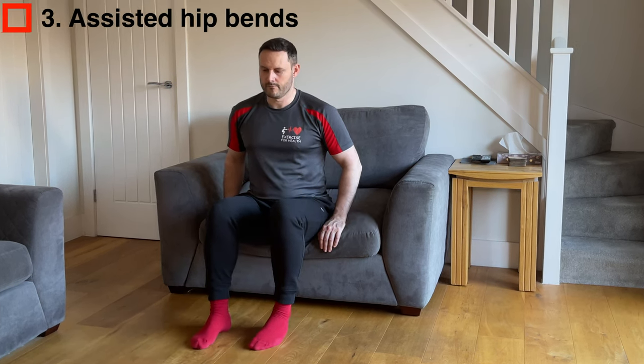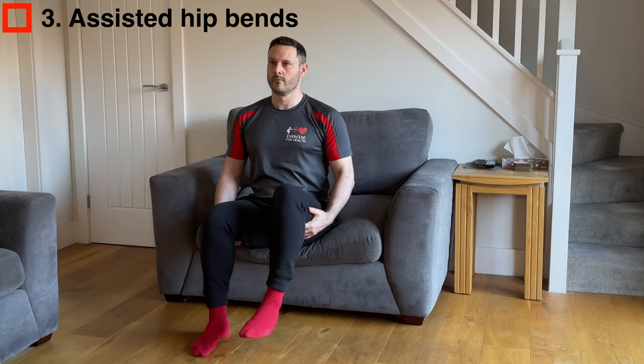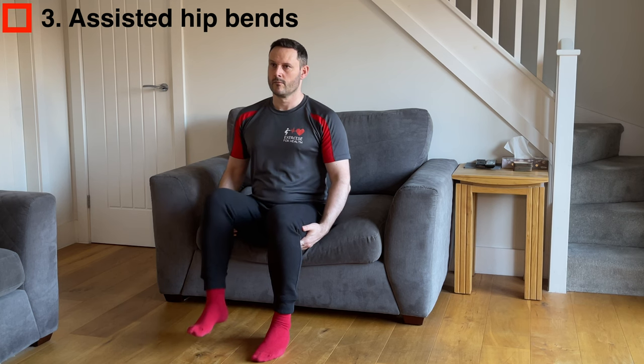Once you finish with the knee bends, have your feet directly underneath the knees, sit yourself up tall. We're now going to work through the hip by trying to raise one foot up off the floor, lifting the knee up as high as you can.